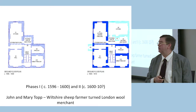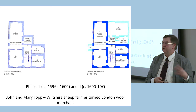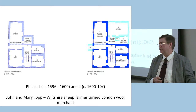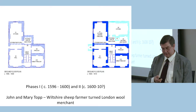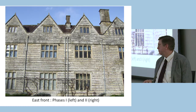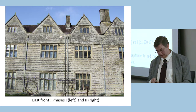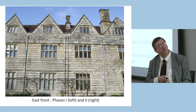So the winter parlour was still recorded in the 19th century as the steward's room. So he was the estate manager. So it becomes like somewhere that the upper servants can eat. So they had this thing where they wanted 2 kitchens, and so they extended the house into a rectangle. And the clue to that really is this front. So this is, we're looking along this east front, along that wall.